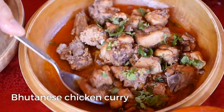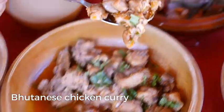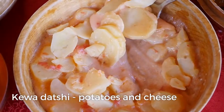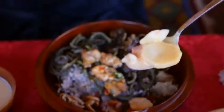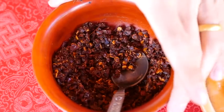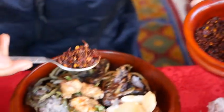I'm gonna serve myself a little bit of the chicken curry. And then this one is the kewadatsi. Kewadatsi, cheese with potatoes. In Bhutan, we use a lot of cheese, you know. A lot of cheese, yes. A lot of cheese. And I gotta try some of this chili powder.